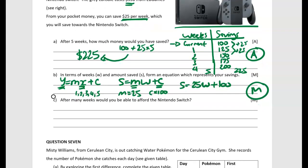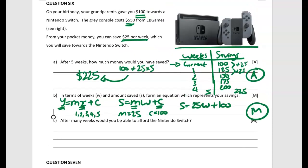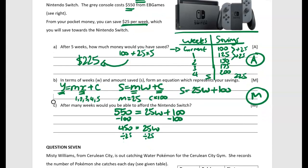And then the last question, C. After how many weeks would you be able to afford the Nintendo Switch? And again, I'm going to be going into some algebra to find this. So 550, that was the total cost. So when is that equal to 25W plus 100? And we're going to start solving this by going minus 100, minus 100. So 450 equals 25W. We're then going to do divide by 25, and that there, 18 equals W.